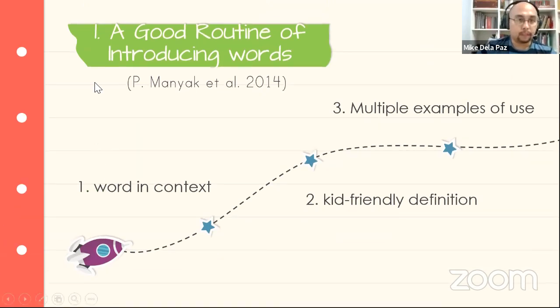And so let me introduce you with these three. Okay, I grouped them into three blocks of strategies. The first block, which I got from P. Maniak et al. in 2014: first, you have to have a good routine of introducing words. Diba? Part ito ng intentional, but also incidental.